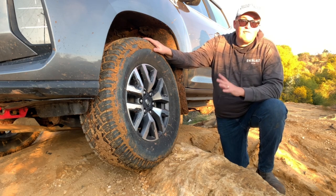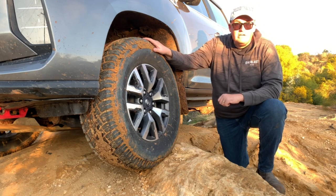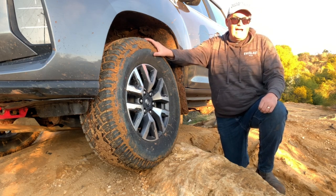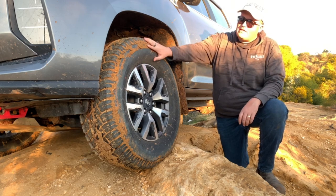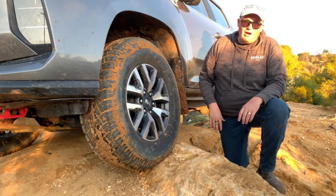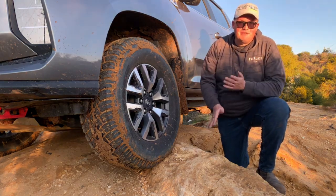Aside from still looking fairly stock, which is what I wanted, I've also changed the size. So these bad boys are 265/70R17s, and that's the biggest tyre you can actually fit on the stock rims. It's also as big as I could go due to state legislation here in WA.